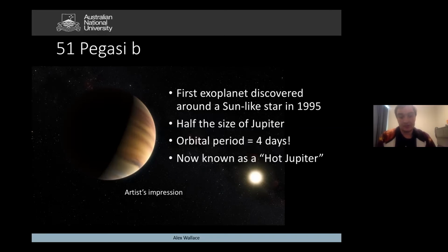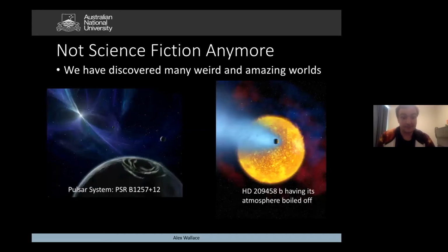So this actually started challenging our very perceptions of gas giants and their formation. We first believed that they have to be much further out, otherwise the atmosphere would just boil off and run away, and they'd end up like something like Mercury. But then this turned out to be only the beginning of a lot of the strange worlds that we'd discovered. So through radial velocity and transit, we actually discovered thousands of planets. So I'll go through a few examples here.